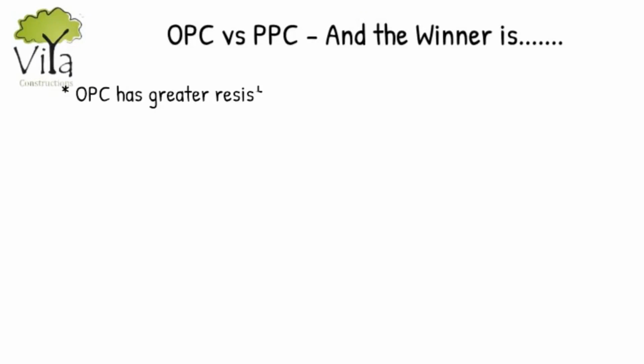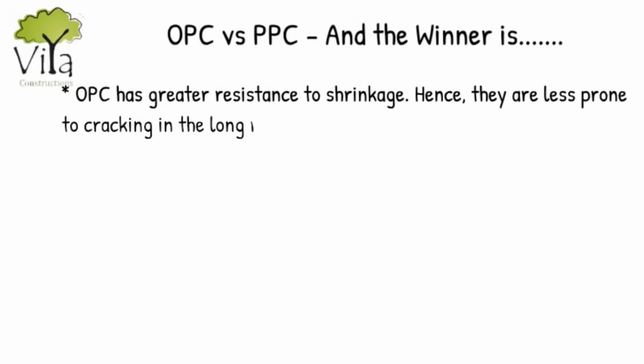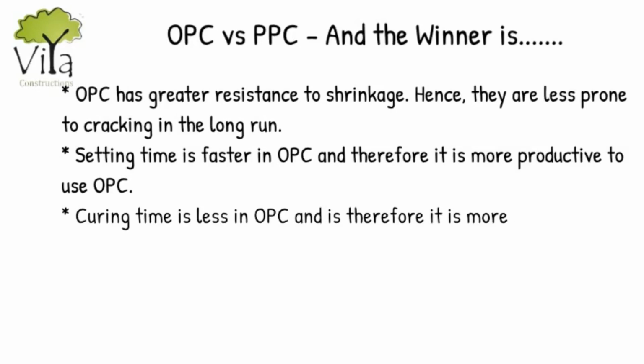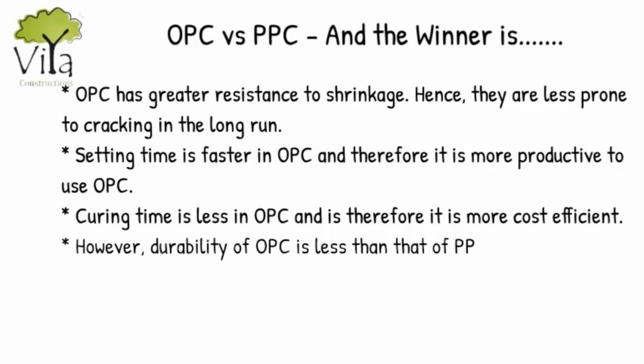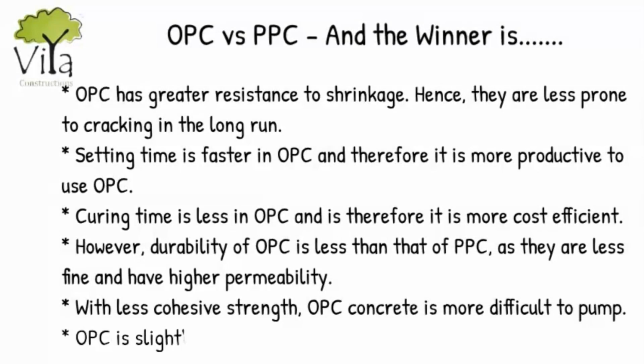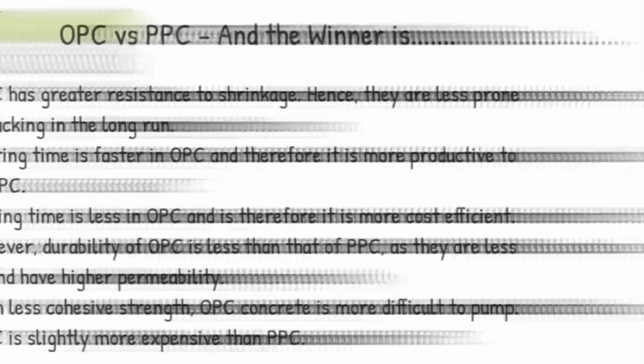So summarizing, OPC has a greater resistance to shrinkage, and so they are less prone to cracking in the long run. Setting time in OPC is much faster than PPC, and therefore it is highly productive. Curing time is less in OPC, and it is therefore more cost efficient. However, durability of PPC is much higher because of the addition of a fly ash or pozzolana. With a less cohesive strength, OPC concrete is more difficult to pump. Moreover, it is slightly more expensive to use OPC than PPC.